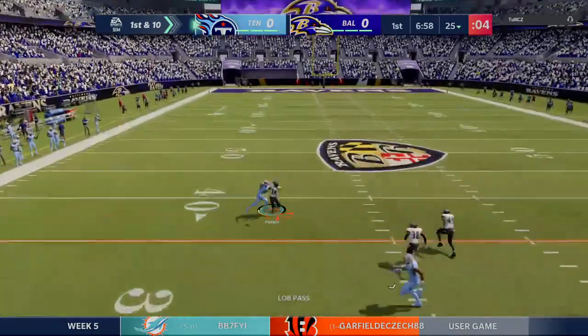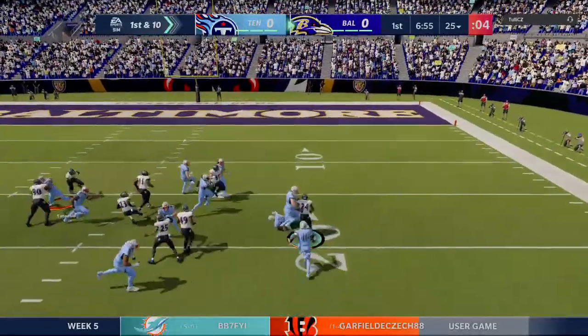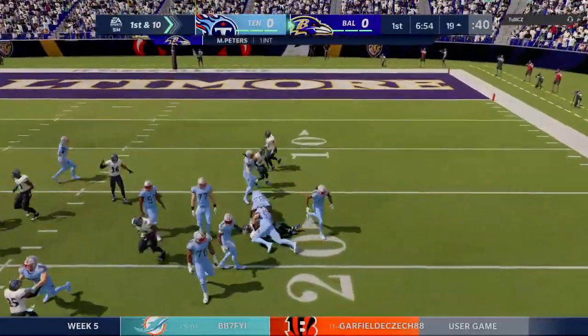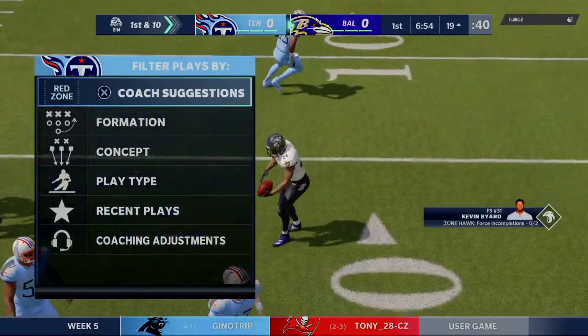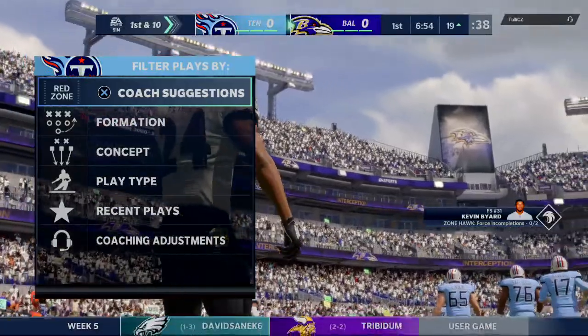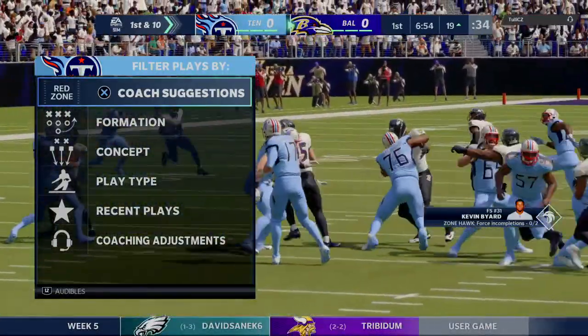And 10, Tannehill. Oh, a ball batted in the air, and now it's intercepted. Picked off by the Pro Bowler, Marcus Peters, and he'll take this back down inside the 20. Well, that is a quick lesson on how difficult this defense is to throw against. An interception on their initial drive of the ball game.